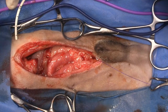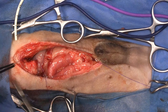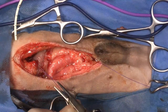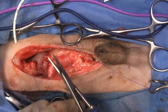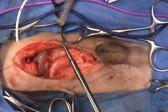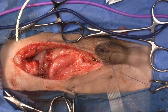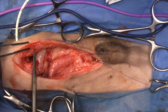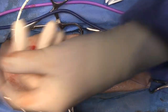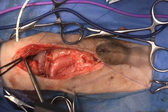Alright, so then we'll get some more suture and we'll close the hole in the diaphragm. Elevate that for me, please. Now, the only time this would be catastrophic is if you didn't know you did it, and you're just suturing to the abdominals. Yeah.